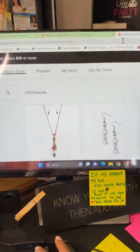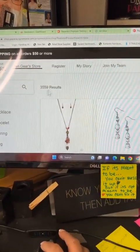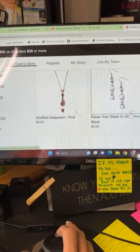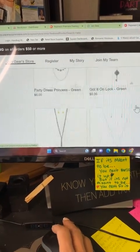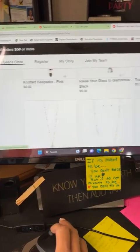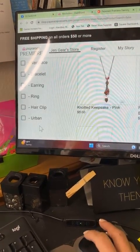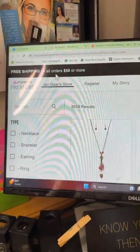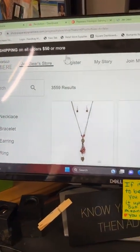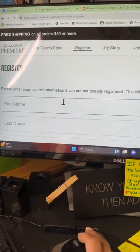Now, my website is right here. So this is my store. I have 3,559 pieces. When you start putting inventory in there, it will be right at the top. I've been doing my green necklaces, so there's a lot of green necklaces. It will sort them by necklace, bracelet, earrings, rings, hair clips, and urban accessories. It does have up on the top, if you offer free shipping, it offers that. If you have a new customer, they can come in here and put their information in.